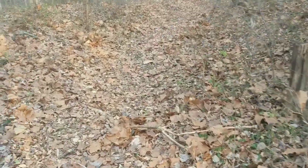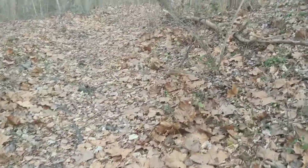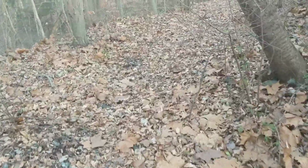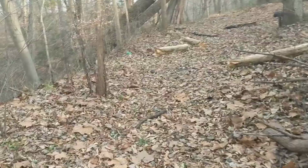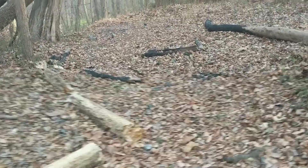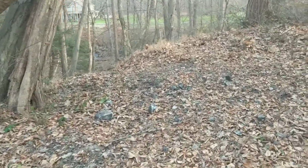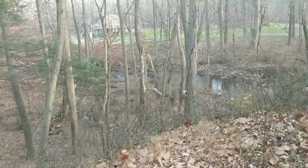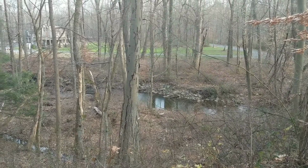Then go over here a little further, and you can see the Manada Creek, which is what causes the Manada Gap in the Blue Mountain. I believe, if I remember correctly, you can see right down there, yep, that's the Manada Creek, and that's what they drew their water from.